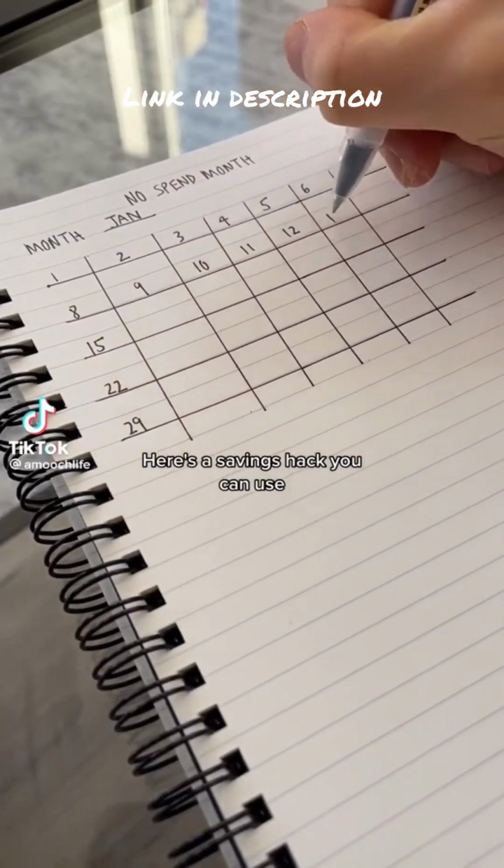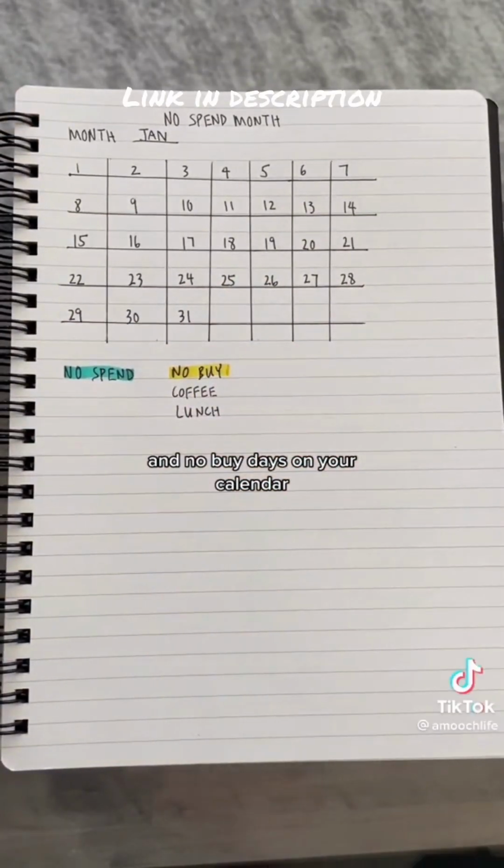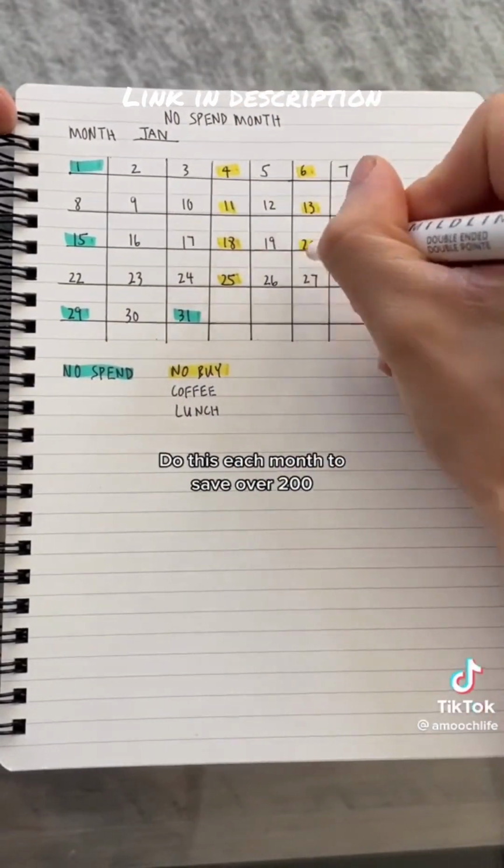Here's a savings hack you can use to save money every month. First, choose a color for no spend and no buy days on your calendar. Now mark the days you won't spend money and the days you won't buy coffee or lunch. Do this each month to save over $200.